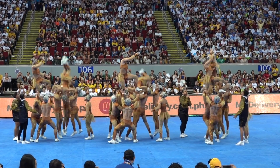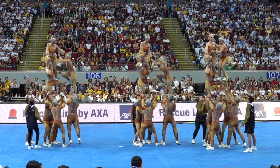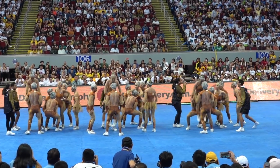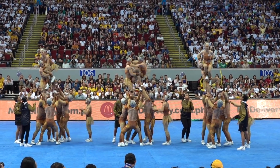Starting with their pyramids, I think this is their most improved element. Noticeable na mas mabibilis yung mga pyramids nila. First segment yung 3 sets of 1-1-2 pyramid wherein they have 2 top flyers mounted in half frame. I love that they added toe pitch backflip muna sa ground bago nila minount sa pyramid. It adds difficulty to the mounting.